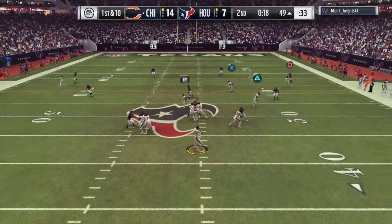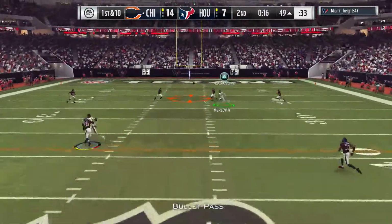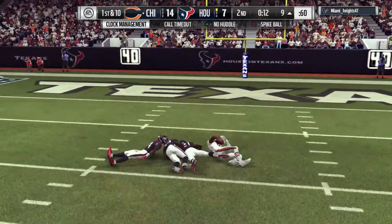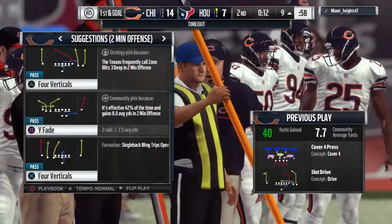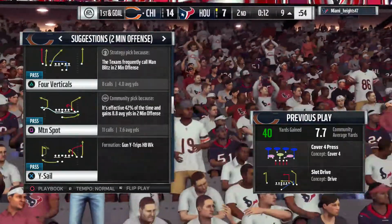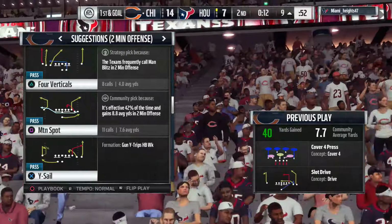On 1st and 10, it's Cutler. Got a man over the middle, and it's complete. And he carries this one all the way down to the 9. A big play there just before halftime. And even 40 yards.